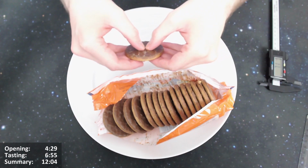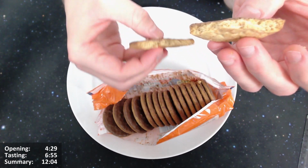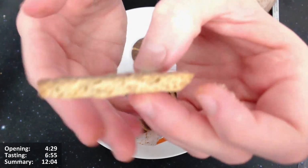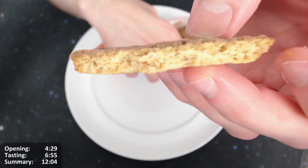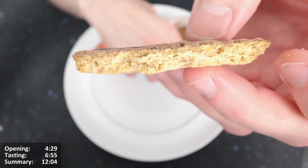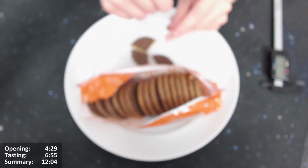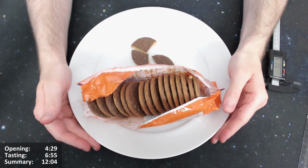So if we give it a bit of a snap, you can see that one's a bit broken. You can see there's quite a thin layer of chocolate basically. Nice biscuit, but quite a thin layer of chocolate, about 1 millimetre at most. All right, not bad though. Looks like a typical chocolate digestive, you'd say, but we should give it a taste.